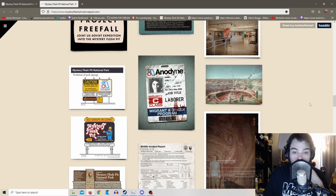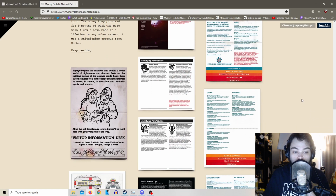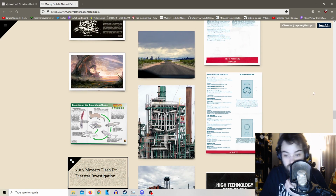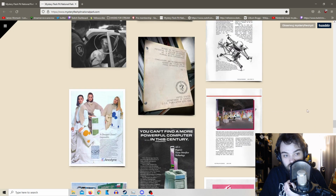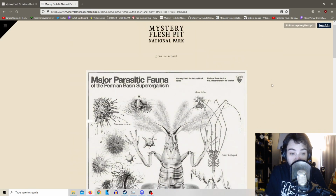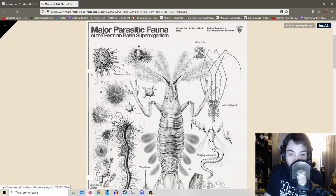The company that did it is called Anodyne. It basically worked on all the stuff. This whole thing is just lots of images of stuff from the flesh pit. There's stuff that lives in there. You've got these guys that live in there, this thing's the size of a bus, and the other ones are all to scale. It's a giant creature. What would you even get from the flesh?